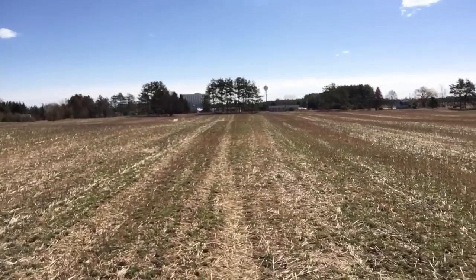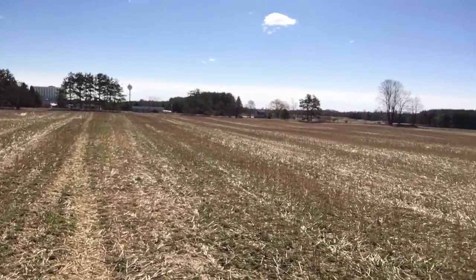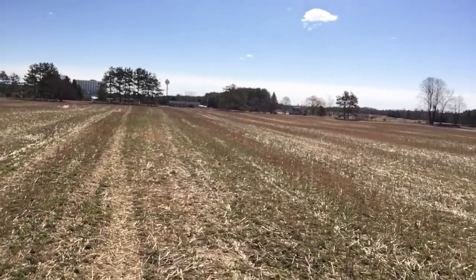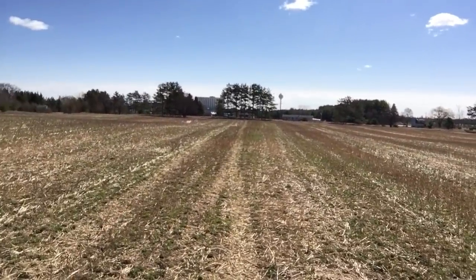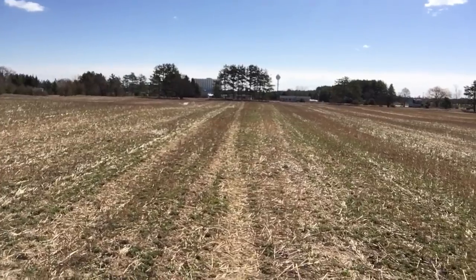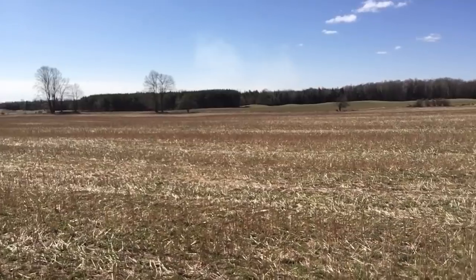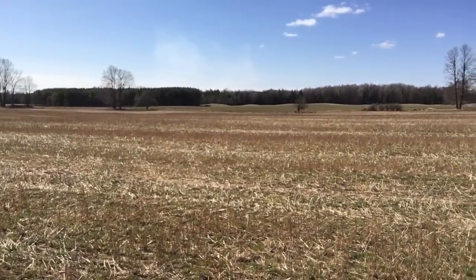We're going to see how the year goes after first crop is taken off of here. We'll see what Mother Nature gives us. The reality of putting another 100 pounds to the acre on here is possible. I have done it before. It proved to be worth its weight in gold.